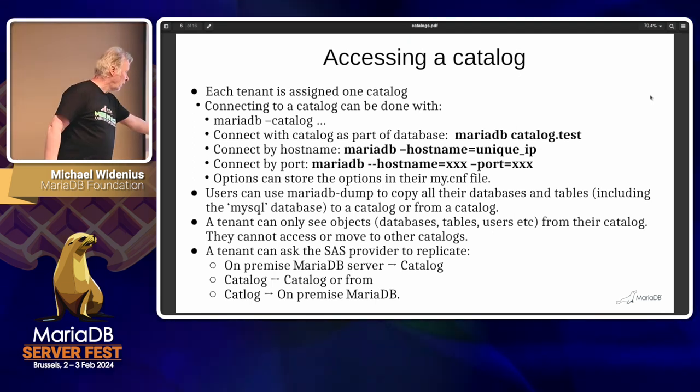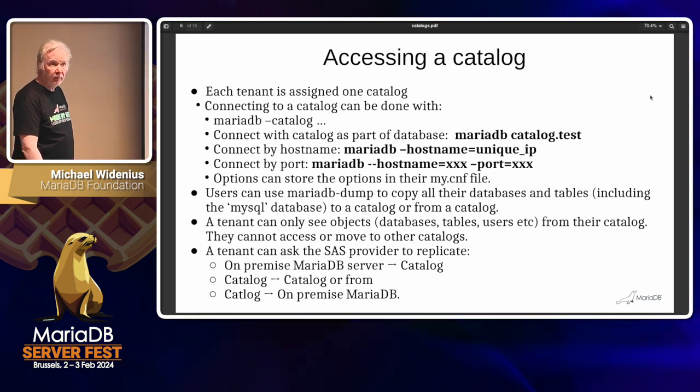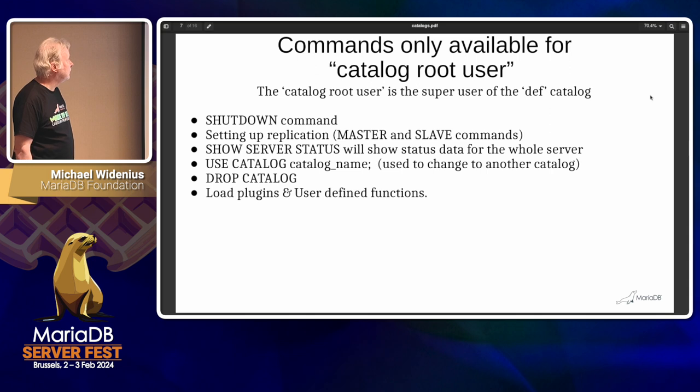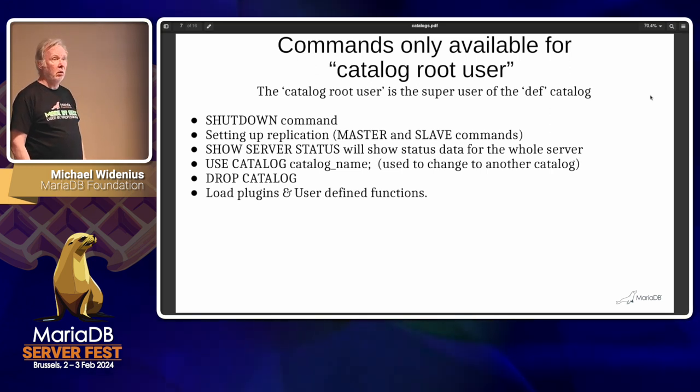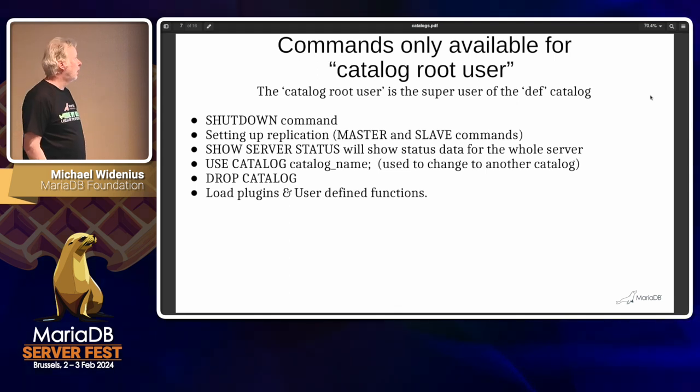And you can't install plugins either. You cannot install plugins either. Makes sense. Yeah. Can you use plugins though? The sysadmin can do that, and they are available to everyone.